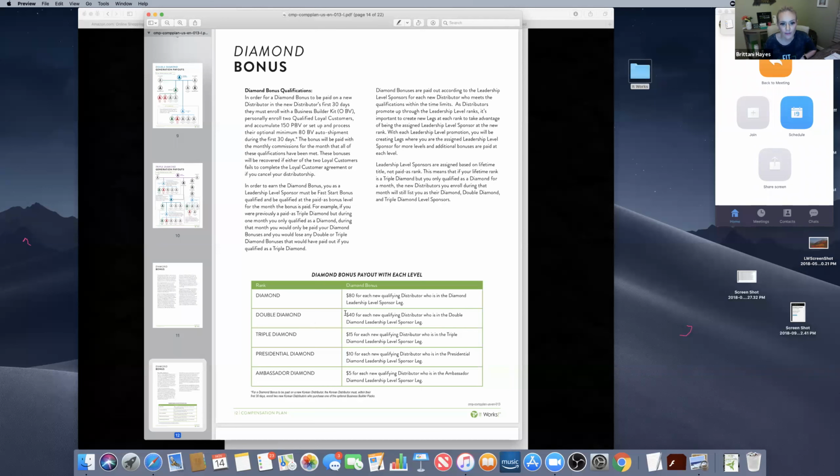When you go double diamond, people that are double diamond coded to you, you get a $40 CAB for the double diamond, 80 for the diamond. You go triple, you get 15 for triple, 10 for presidential, 5 for ambassador. So those of you that are triple diamond coded to me, whenever you got your first 2 customers, whether I signed you or not, it doesn't matter who you're enrolled by, when you became fast start qualified on my check, there was 80, 40, and 15. And that is unlimited. That's for every single person coded to you.